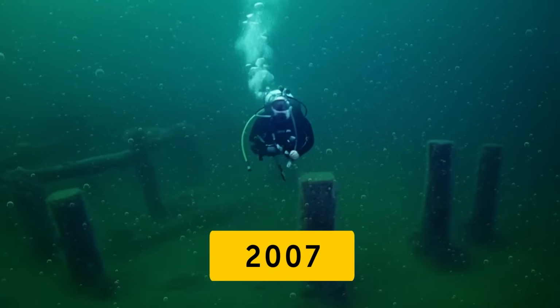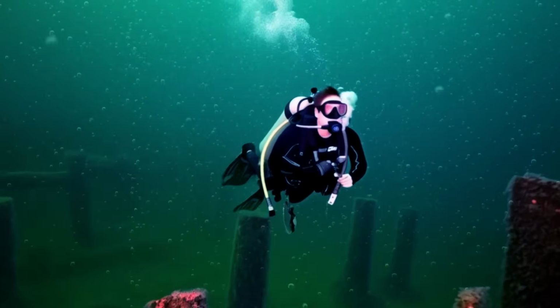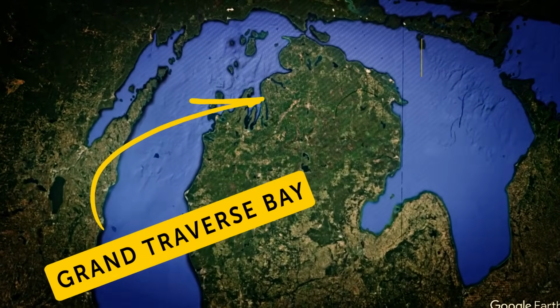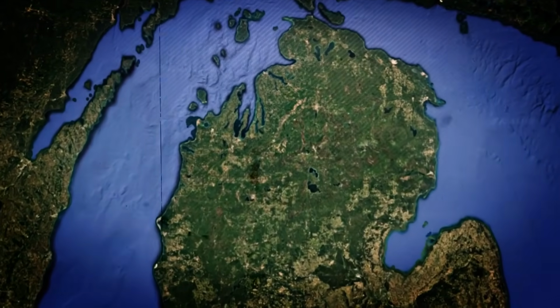In 2007, they even discovered some prehistoric structure that looks like Stonehenge there. Well, it was way smaller, but still. It lay about 40 feet below the surface in the heart of Grand Traverse Bay, and it's speculated to be about 9,000 years old, way older than Stonehenge. Looks like this is a print of those who lived in the area thousands of years ago.